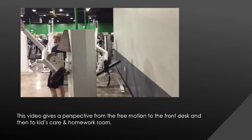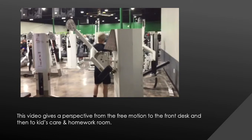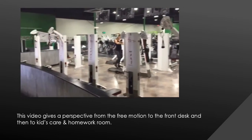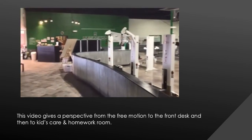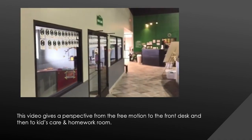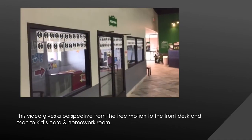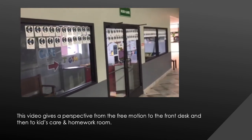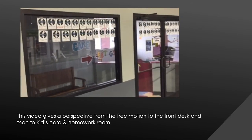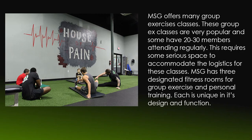Now this video is going to show you a pan from the far right side of the gym. Looking over, you can kind of see the pool in the back, the free motion. Now there's the front desk I should say, I'm sorry. Front door right there where that bright light is, and this is the Kids Care room, and right here to the left is that homework room. Again, not much to note there, but it is there.